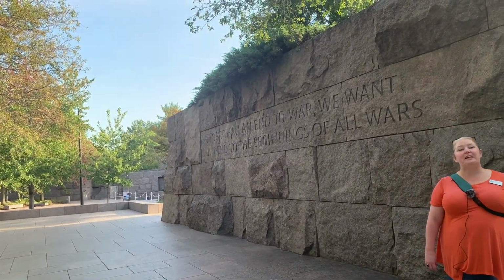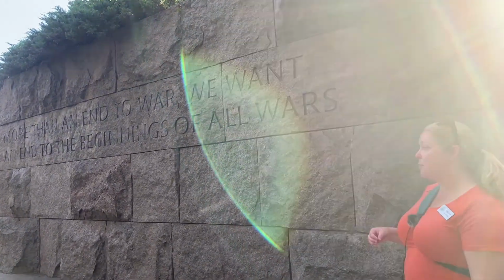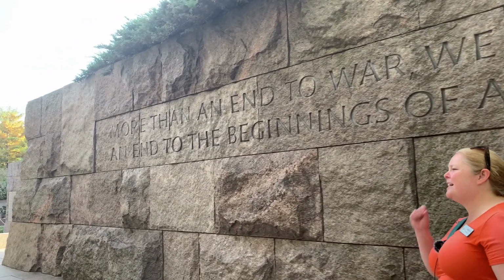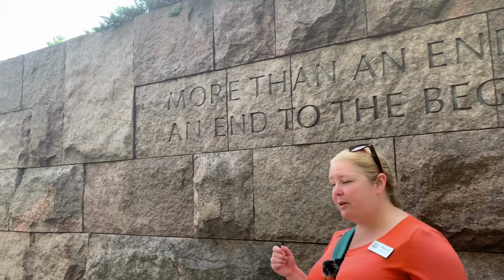So in the fourth and final room, Roosevelt's legacy is represented. Again, Roosevelt only lives 5 weeks into his final term. He's going to die just shy of victory in Europe on May 8th, 1945. So just a couple weeks shy of that.